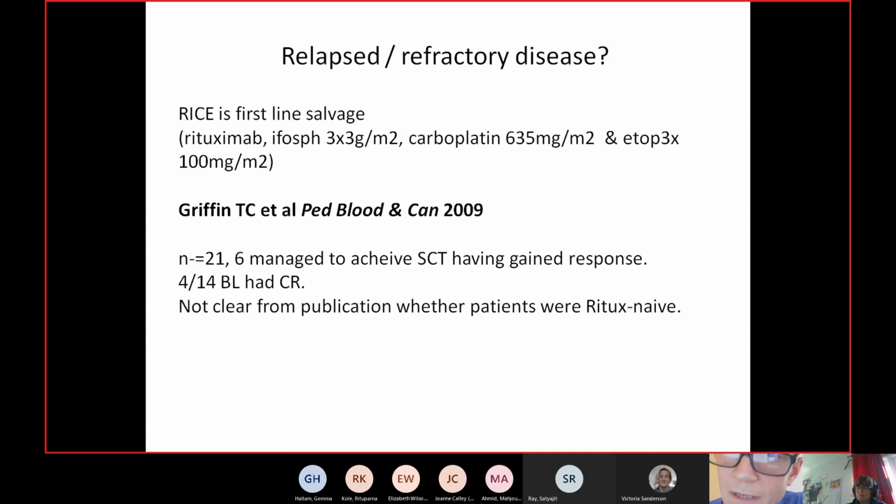Of the Burkitt's lymphomas in that group of 21, 4 of the 14 had achieved a CR. So, you know, patients did achieve a response with RICE, but it's not clear whether the patients had had rituximab before. I couldn't pick that out. It's quite a short publication. It might even be a letter rather than a full-on publication. But that is what we use as first-line salvage, RICE. But clearly, these patients have had multi-agent, high-intensity chemotherapy. So if they've relapsed, particularly if they are refractory, then it's likely they're refractory to all chemotherapy.